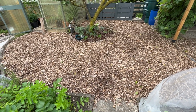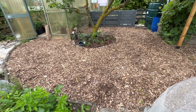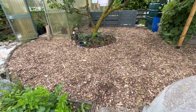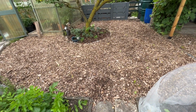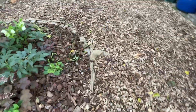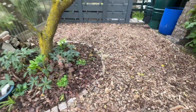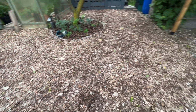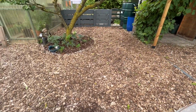The biggest difference so far is this area. This was a July project that we did over a couple of days. We weeded it, put cardboard down, put these jute bags down, these coffee sacks, and then we put lots and lots of wood chip on top, and it looks amazing.